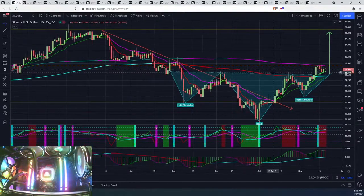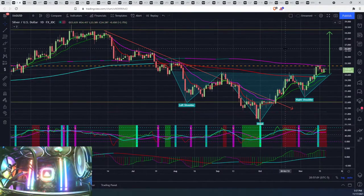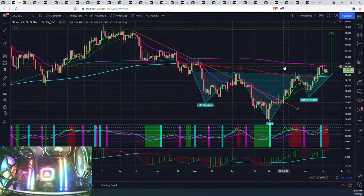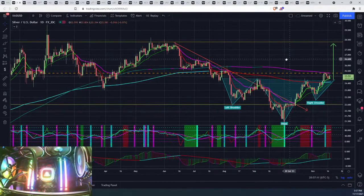There's not enough buyers or there's too many sellers to push the price up higher. So what does that tell me? Well, until something fundamentally or technically changes, it's still a loser. So we don't bet on losers because we're not buying lottery tickets here. We're investing, we're trading, we're doing intelligent things.